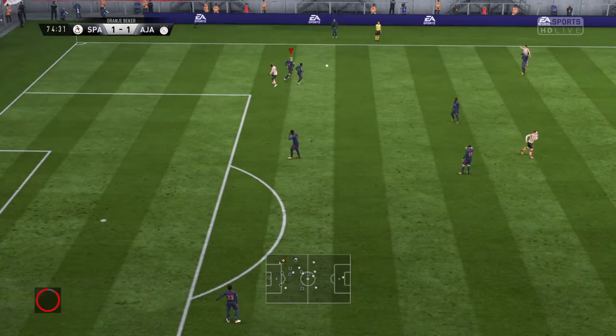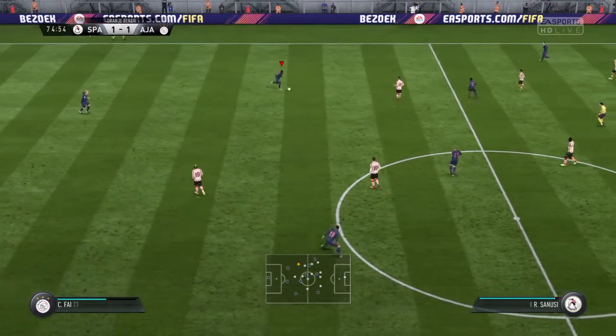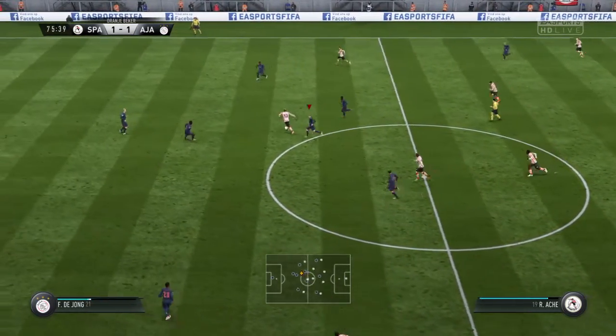Gone a little early there, I think. Flags up. Yeah, a bit over-eager to get on the end of it. An easy one for the linesman. He was a good couple of yards. Well, he's cut that out well, well read.